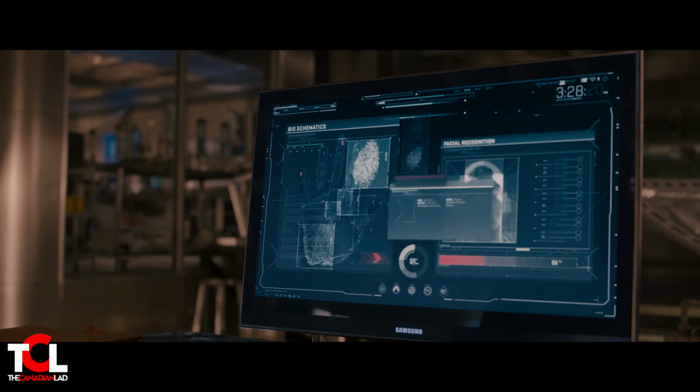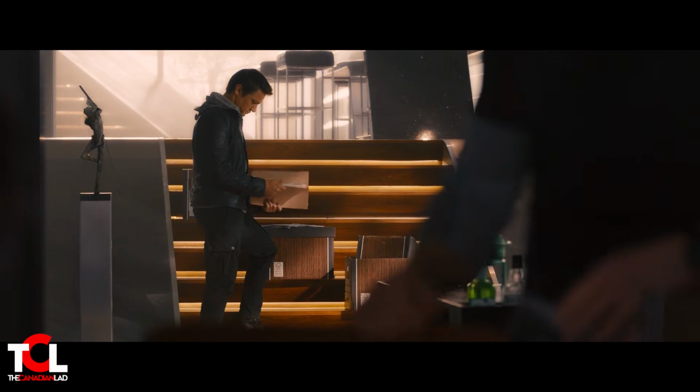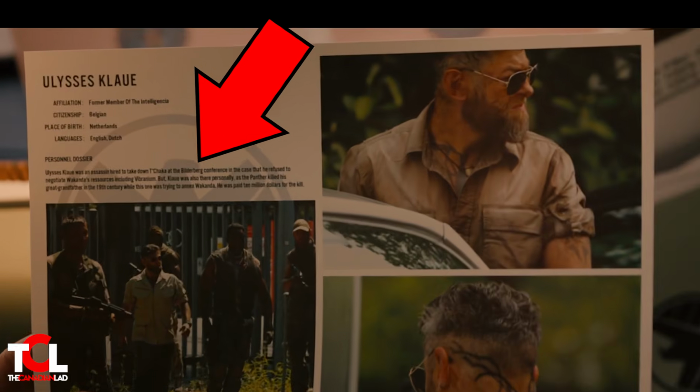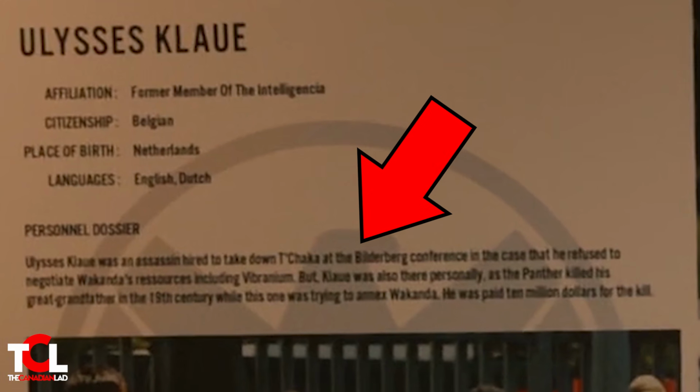Number 12. After Ultron erased everything from the Avengers database, they had to go through S.H.I.E.L.D.'s paper files to find Ultron, and in one of the dossiers on Ulysses Klaue, you can see that it mentions Klaue's great-grandfather having been killed by a previous Black Panther for trying to annex Wakanda.